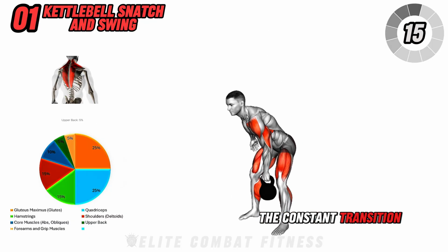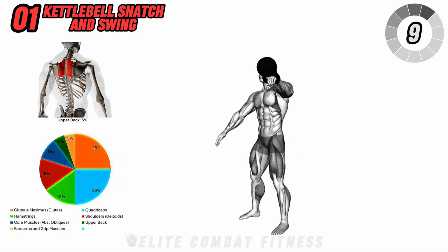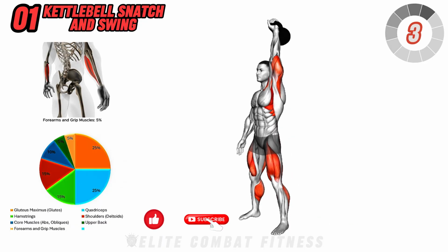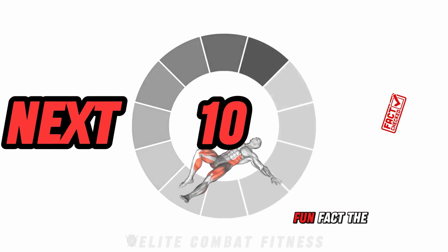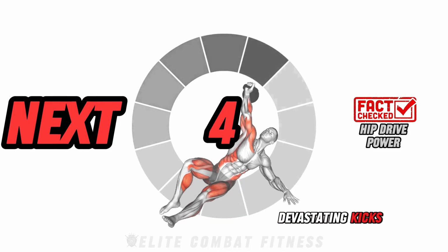The constant transition between snatch and swing demands sharp hip extension, grip endurance, and shoulder control, all while keeping your core braced. Perform 3 sets of 6 to 8 reps per arm. Fun fact, the same explosive hip extension here is what fuels knockout punches and devastating kicks.